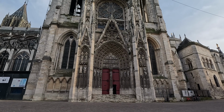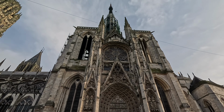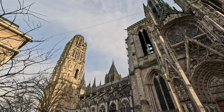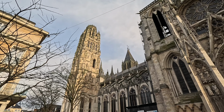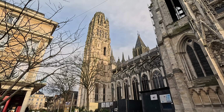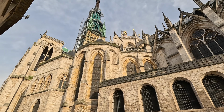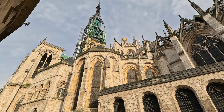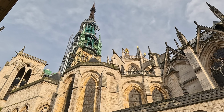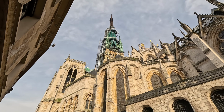It has 3 different styled towers because it was built over a period of more than 800 years, and it ranges from early Gothic to late flamboyant and Renaissance architecture. Beautiful colour. Doesn't it look amazing with the sun on it? Those gold pieces have already been repaired or cleaned. Obviously the top part of the tower still to do.